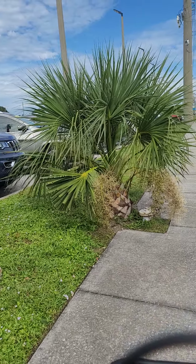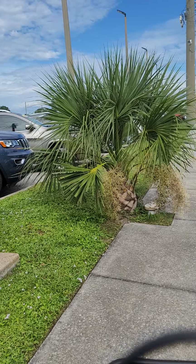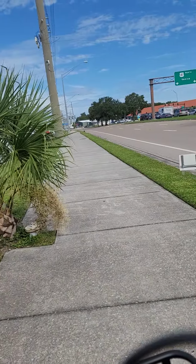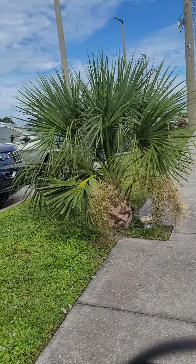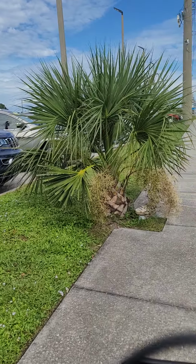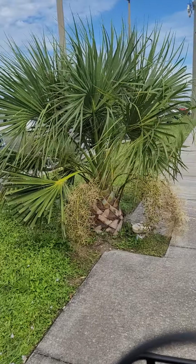Hey everyone, Christian here, and I was riding my bike down the road and came across this little palmetto. I pass by this quite a bit. It's a pretty busy intersection right here, 776 and 41 in South Venice. And when you ride your bike, you notice a little bit more detail because you don't have to focus on the actual road as much. And I came across this palmetto, and it's flowering, and it's actually producing viable seeds.